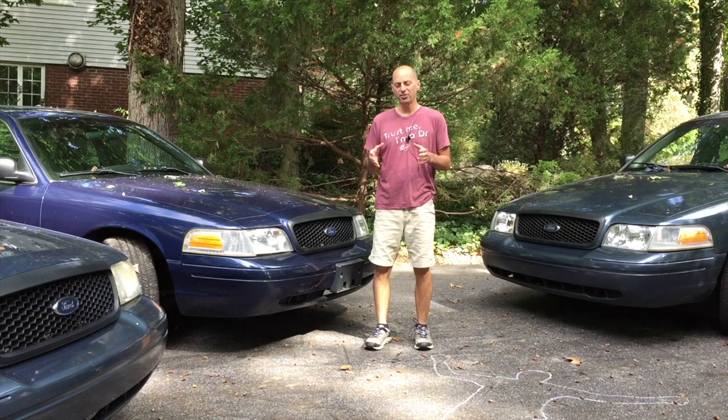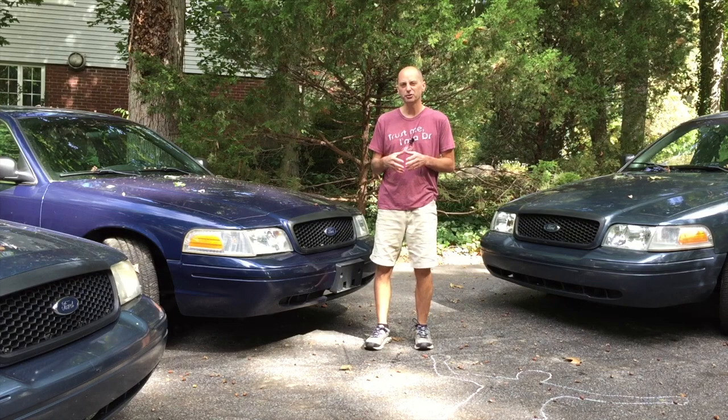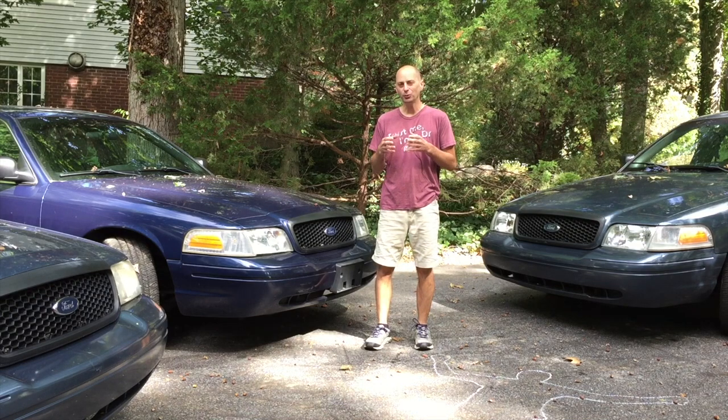So I paid a total of $3,756 for these 3 cars, and that comes out to an average of $1,252 per car. But that $1,252 per car isn't the total cost per car. There's more fees and costs involved.